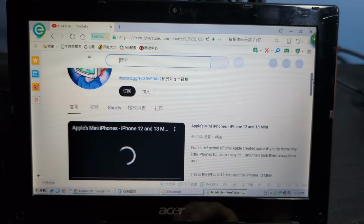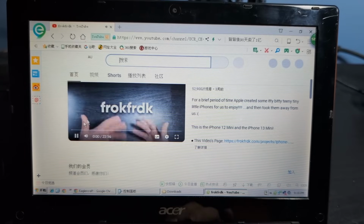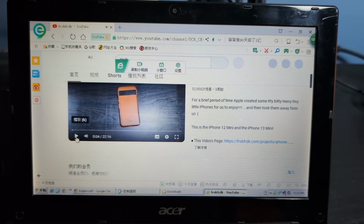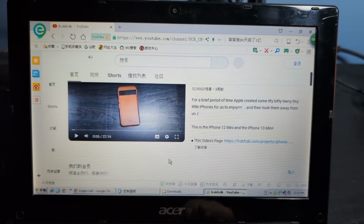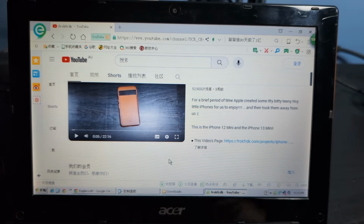It's trying to play the video! Oh my god, is it going to play a YouTube video? No way! Oh my god! Okay, please stop playing. There we go. Wow, what the hell? Okay, this web browser is kind of awesome. It's just straight up loaded YouTube and played a video on Windows XP. Damn, that's awesome. I am absolutely shocked that this worked.